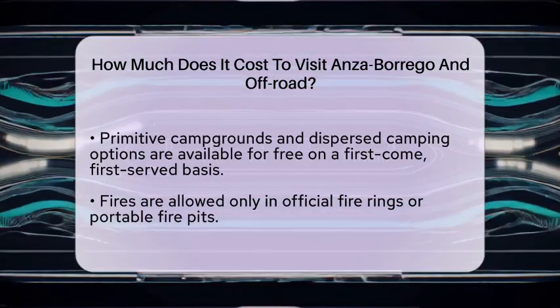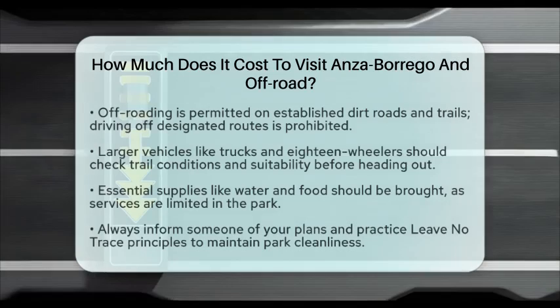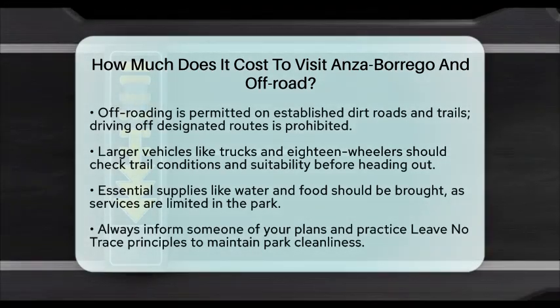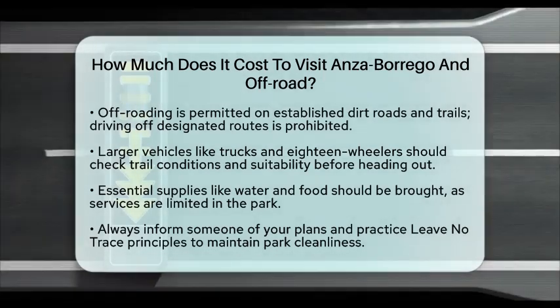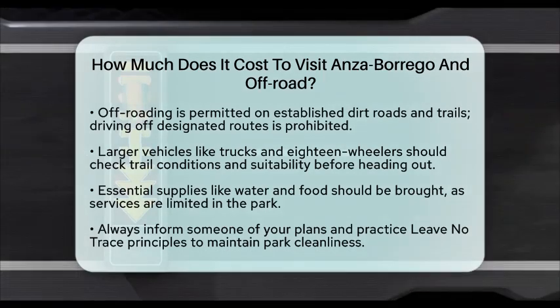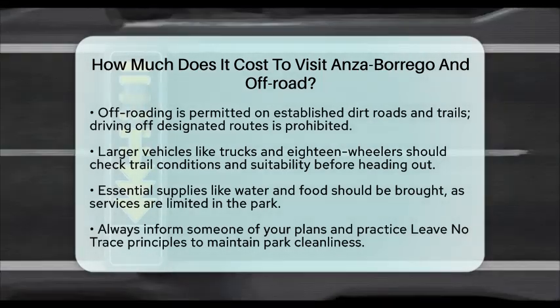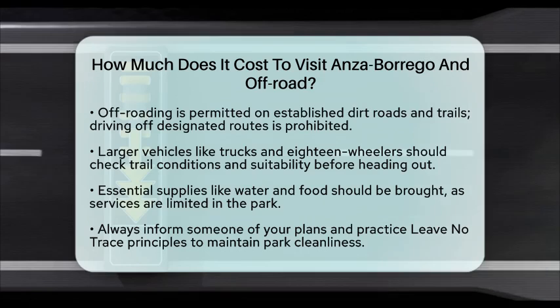For those off-roading with trucks or 18-wheelers, here are some practical tips. Bring plenty of water, food, and supplies, as services are limited in the park. Make sure your vehicle is ready for off-road conditions, and always let someone know your plans before you head out. If you are camping, remember to pack out all your trash and follow leave no trace principles to keep the park clean.